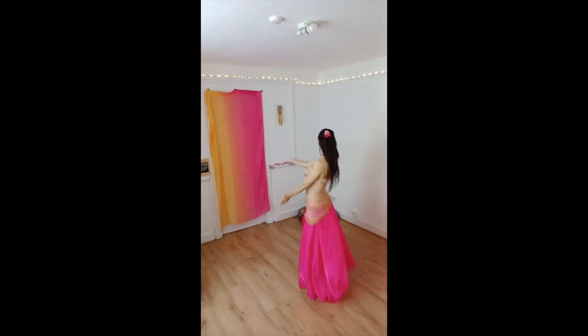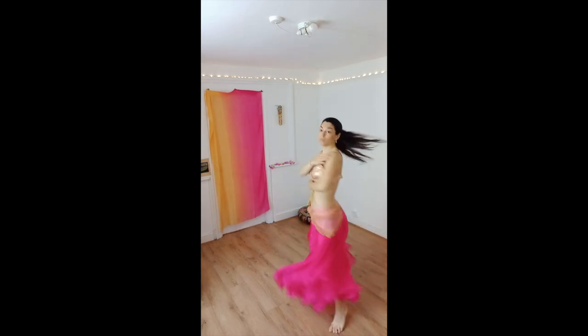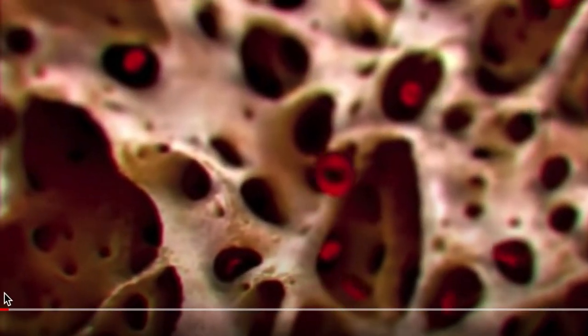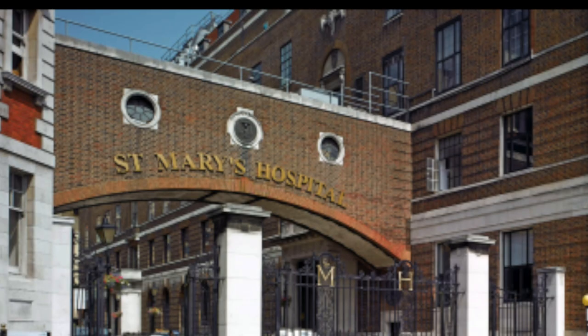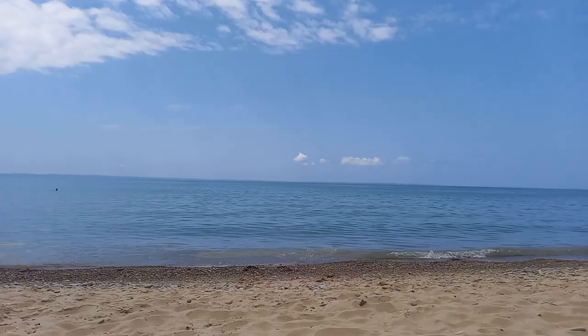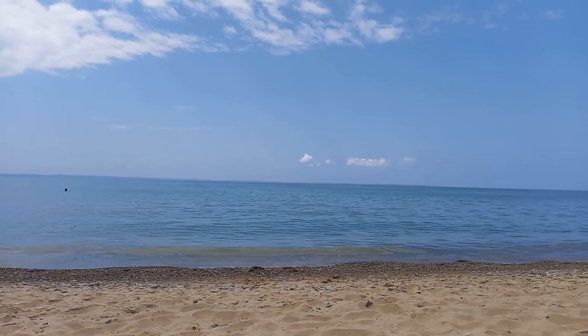My red blood count was just 43, about one-third of what it should be. I was sent to hospital for an urgent iron infusion, and it was pretty scary. I took some time out to recover, spend some time with loved ones, and eat some meat.